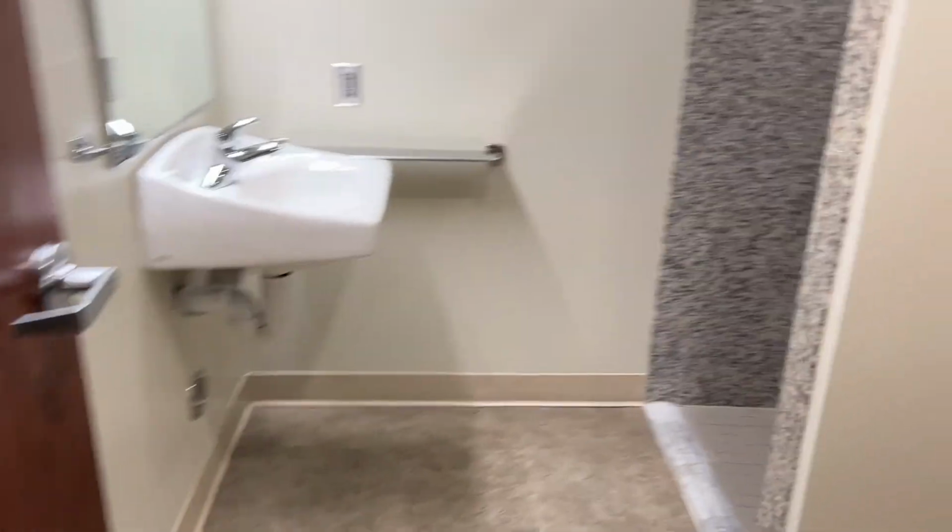It's a storage area. There's a lot at the end. Yeah, the curtain is actually provided.